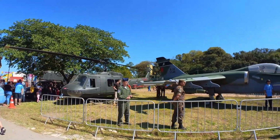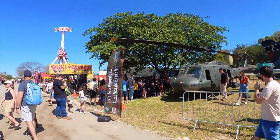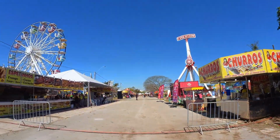And that is basically a quick tour of Expointer 2025. Now, I'm sure I've missed some things because this fair is massive, but hopefully I've shown all the big things.